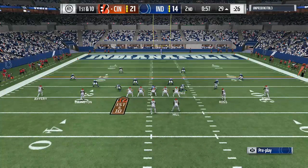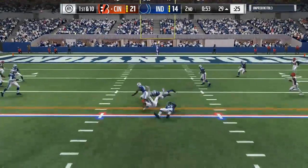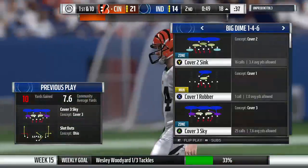Let's go, D. Set 380. Now Dalton with a 1st and 10. A dump off now to Hill, and inside the 20 before he's brought down.